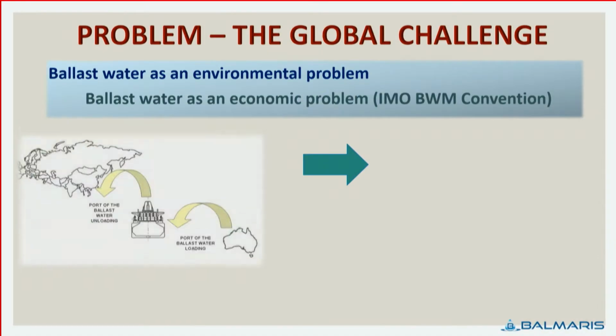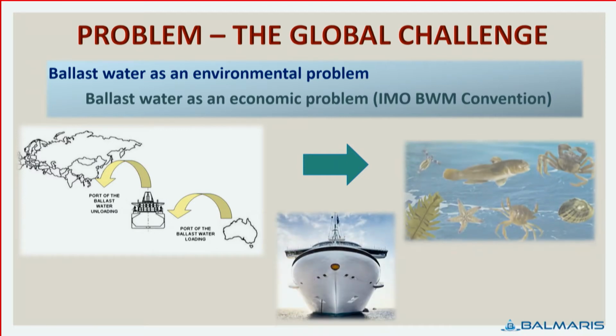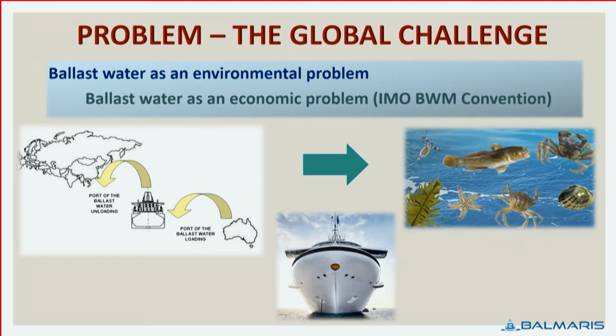It's also a big economic problem for ship owners, because according to the new regulations, all the ships worldwide will need to have installed ballast water treatment systems by 2021. However, the ship owners are still not happy with existing solutions.